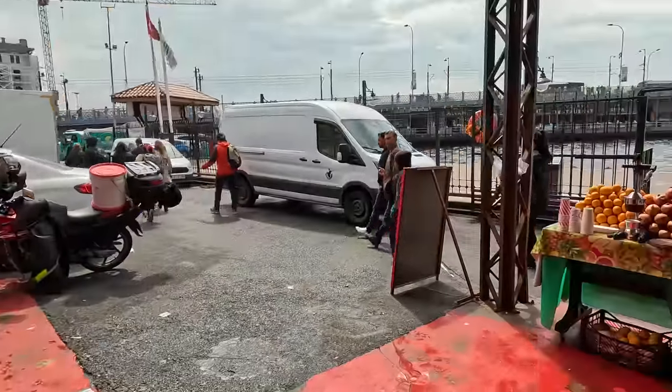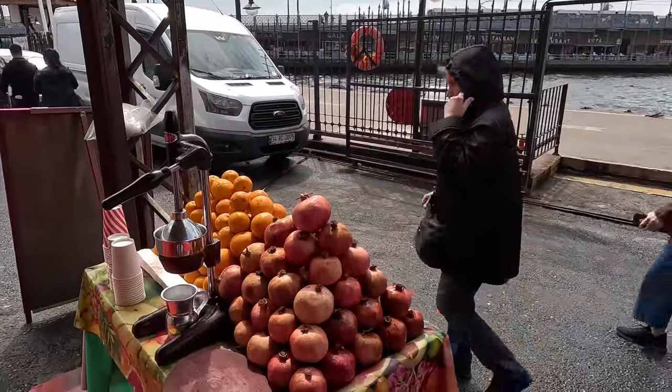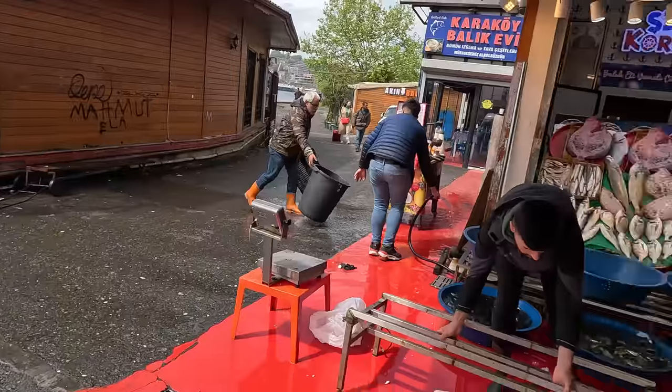All right, this is the juice stand. We might get some juice too. Let's see if anyone is gonna serve us.